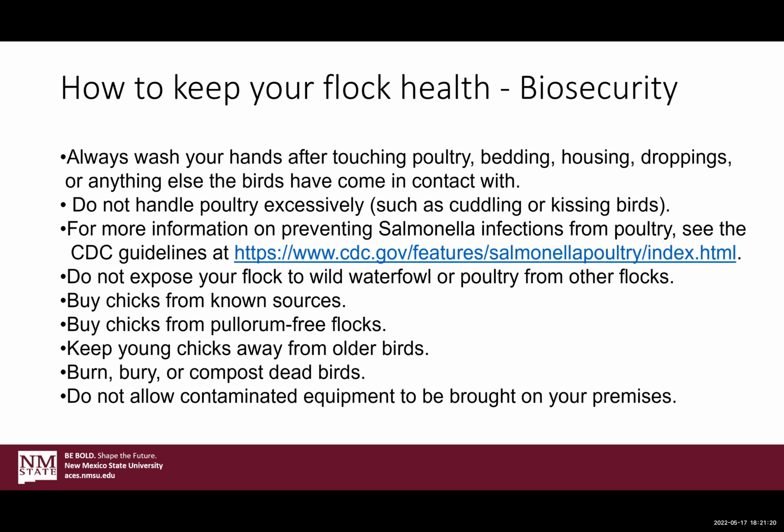So all of that sort of leads into biosecurity in general and keeping your flock safe. Always wash your hands after touching poultry, bedding, all of it. Either wear gloves and a mask, or just be really religious about washing your hands after handling birds. Try not to handle the birds excessively. Don't kiss the birds. I don't know, people kiss their birds, but salmonella has probably been the most prevalent issue with people catching it from live birds. And that's why. There's just too much contact, and salmonella cannot be fully prevented. It's just an organism that's there, right?